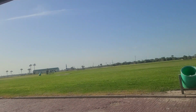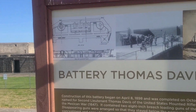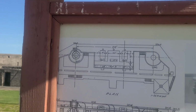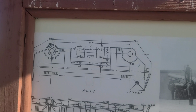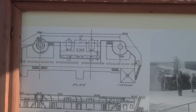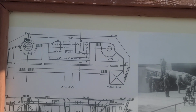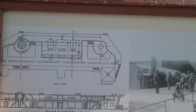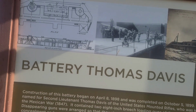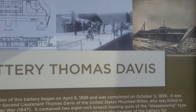Even in the decay, it's beautiful. See what our placards have to say here about this one. This is the Thomas Davis battery. Gives you a rundown of what it looks like. This was built in 1899. It was completed, started April 8, 1898. And it was named after Lieutenant Thomas Davis, who was killed in the Mexican War. This had two 8-inch breech loading guns of the disappearing type. Disappearing guns were arranged so that they could stay below the parapet of the battery for concealment and ease of loading.